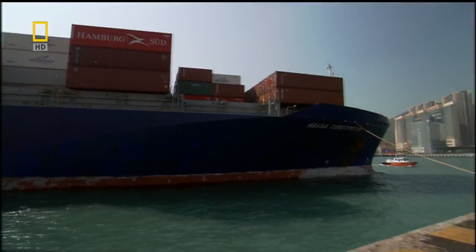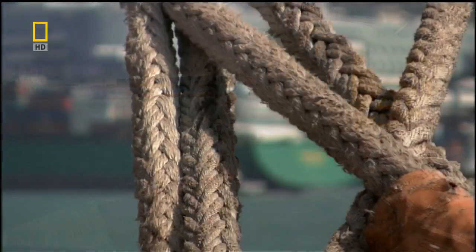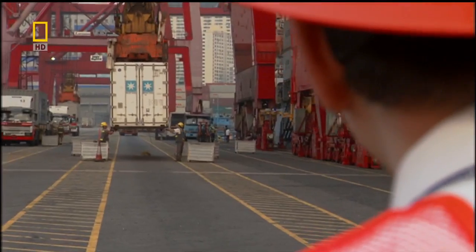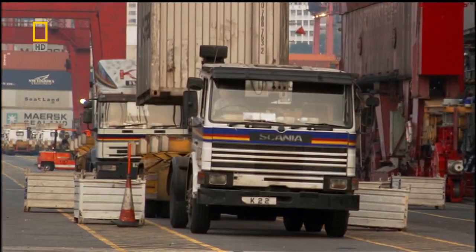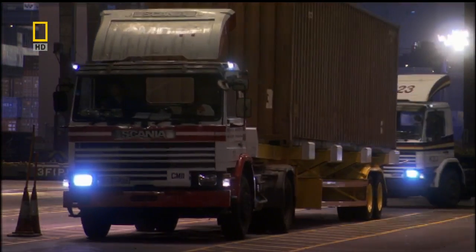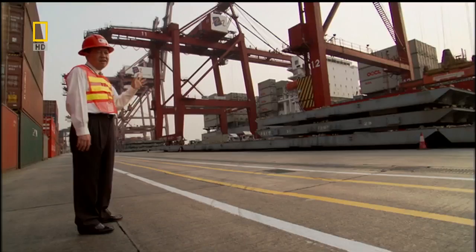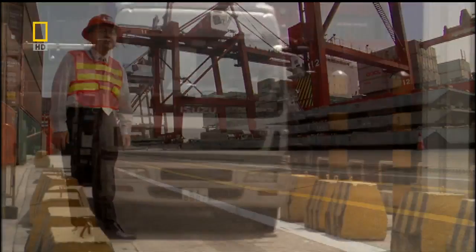Container cargo is measured in TEUs, or 20 feet equivalent units, the standard unit in the shipping industry. But General Manager Ronnie Chan doesn't see TEUs, he sees dollars. This here is the movement of the economy. Last year in Hong Kong, we have 20 million containers going through Hong Kong. And that's containers for food, for raw material, for finished products, all sorts of things. And that's how you keep the economy going. It's also what keeps Ronnie going.